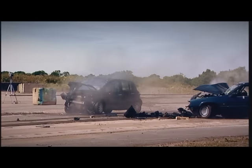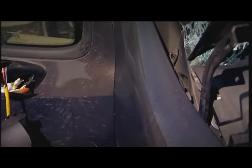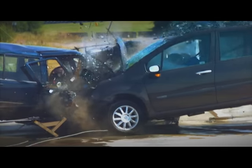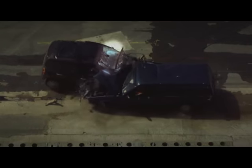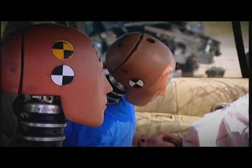If we come back over to the Modus, we've actually got a door. We're going to have to open it a bit like this, but... So, look, this guy's completely got his lower legs. He may have some lower leg injuries, but they're a lot less severe than the person in the Volvo. The airbags are deployed for both the driver and the passenger over there, meaning they probably haven't got head injuries or chest injuries.